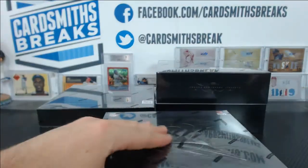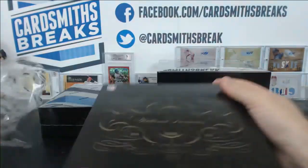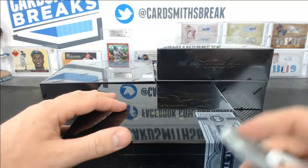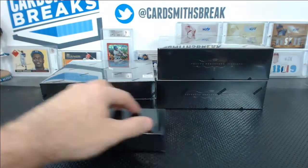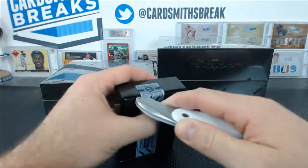So when should I post that five case Bowman? Should I have the site be blown up tomorrow for that draft? We should make it a Thursday draft. Five case Bowman. Who's in?